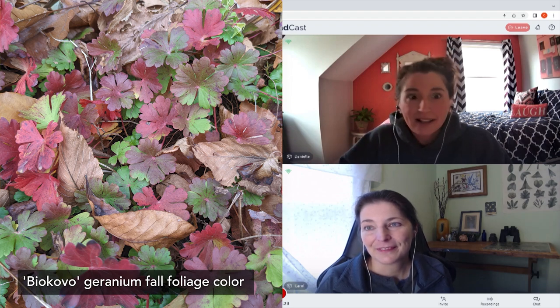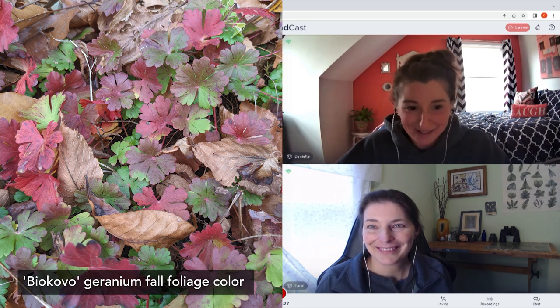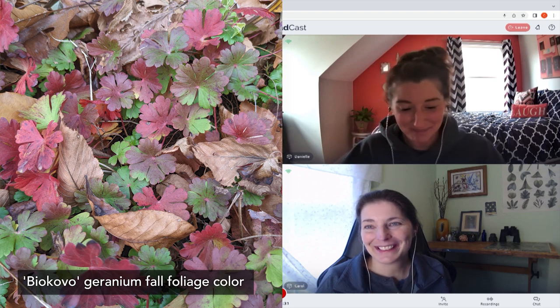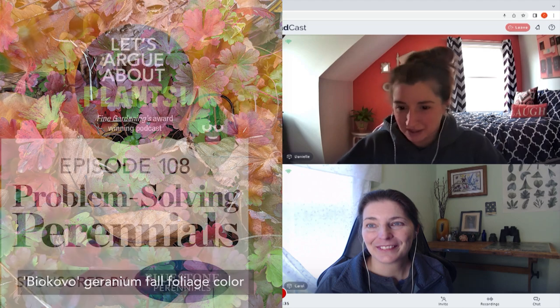And I love this plant. There's nothing wrong with it. I hate to say that because it'll probably all die this year, but there's nothing wrong with this plant. And zones 4 to 8, so that's a pretty large range too.